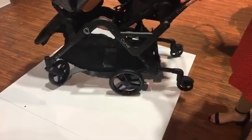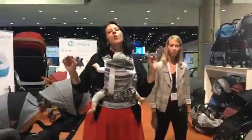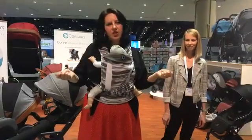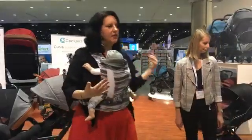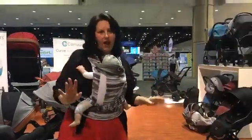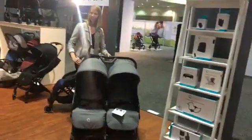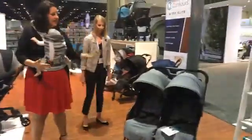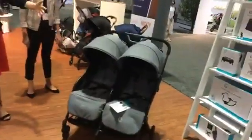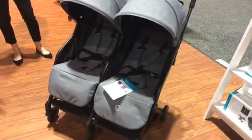So this is the Curve. We have tons of info on it too, but now I want to talk about a new side-by-side. You know me, I love me some good side-by-side. This is the Bitsy Double. The Bitsy has been a single stroller that Contours has had for a while. And Shannon, I want to say thank you from me and the Twiniversity community to you guys. This is, dum dum dum, the Bitsy Double.